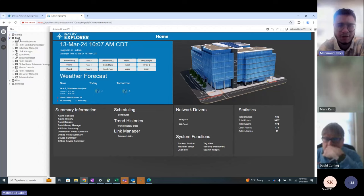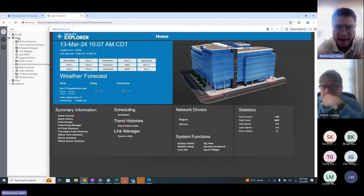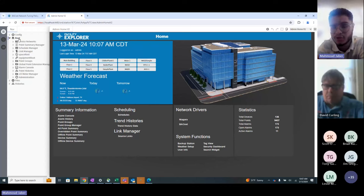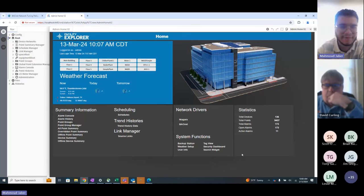So the main homepage of the Facility Explorer appliance is in a tiled approach. These are the newly developed home screen graphics that came at 14.13. You've seen variants of this in the past, but this is the new 14.13.2 release. It takes a tiled approach where the home screen is five tiles. Tile one is in the top left corner. Tile two is in this top right corner. Tile three here where my cursor is. Tile four and tile five.